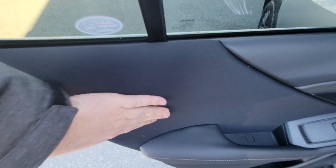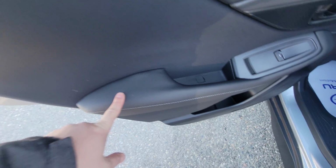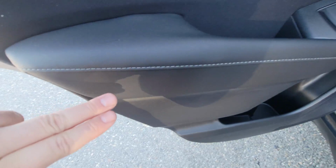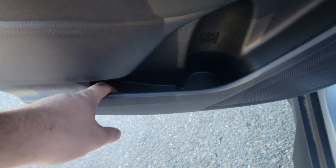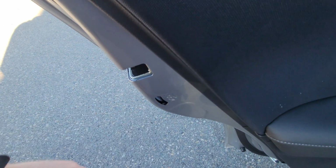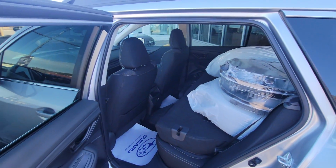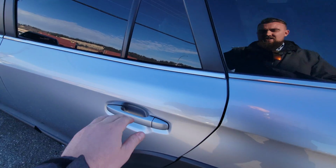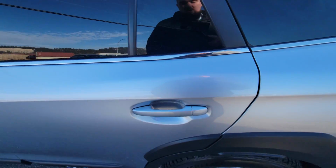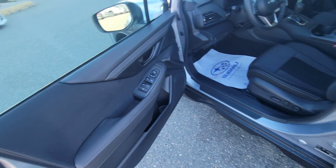On the back, soft touch rear door panel, soft touch armrest, a really nice touch even on an entry level. Power window, we've got this gray contrast stitching, along with a little bit of storage and a bottle holder. Now, if you do need child locks, there you go, simple as. You do have to do each door individually though, they're not tied together. Nice solid sounding door when you close it. That is a comment that we do get a lot.